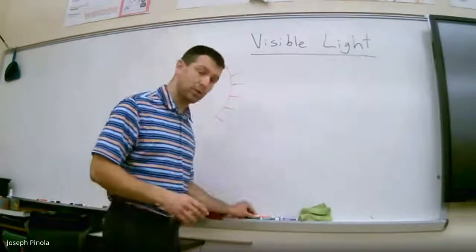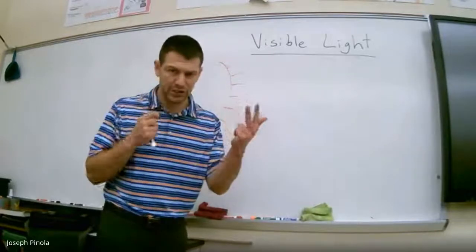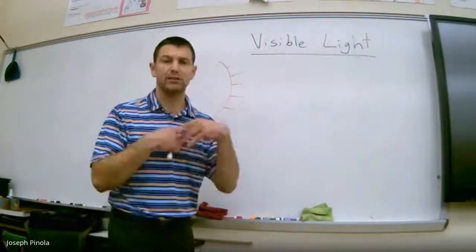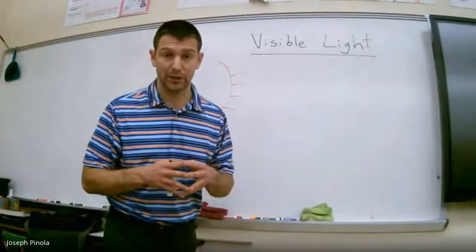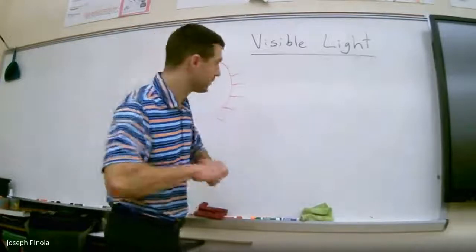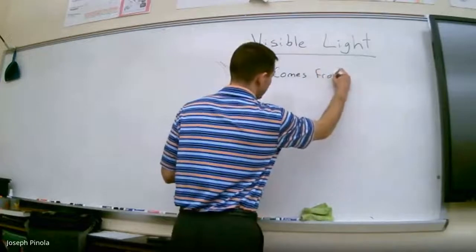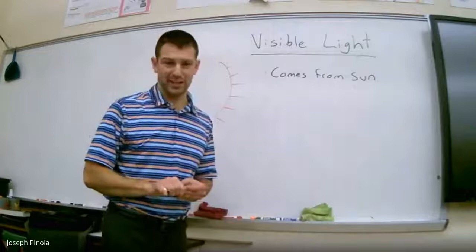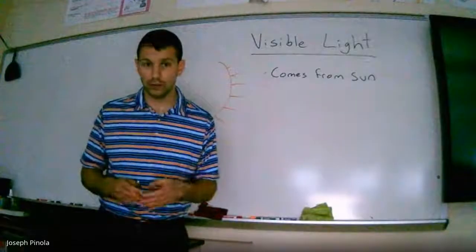The sun is a great source of visible light, but you won't see the sun having red, orange, yellow, green, blue, and indigo and violet rays. That's because the sun gives off white light. And that white light, as we saw from our prism experiment the other day, can be broken into the different colors through refraction. So visible light comes from the sun. And that lights everything up so that we can see it. But other things can give off visible light other than the sun.